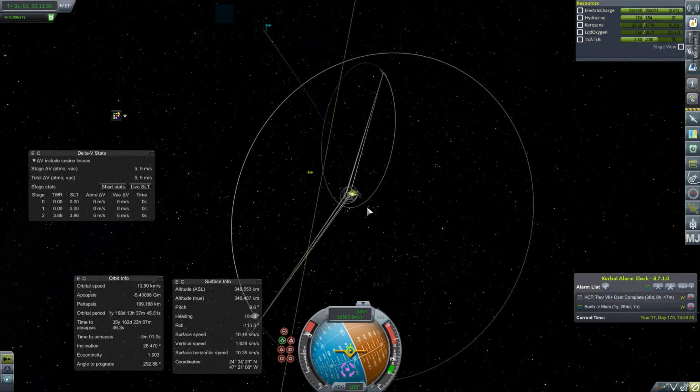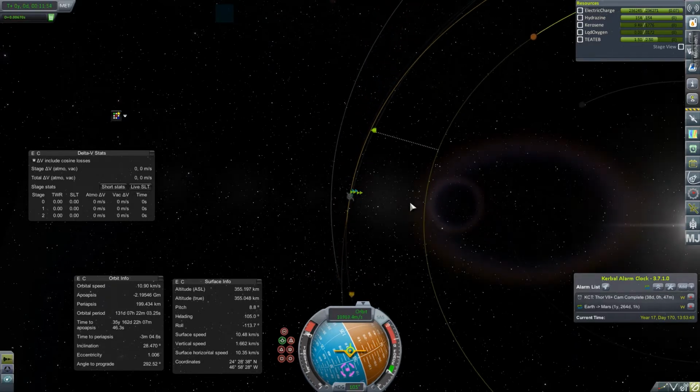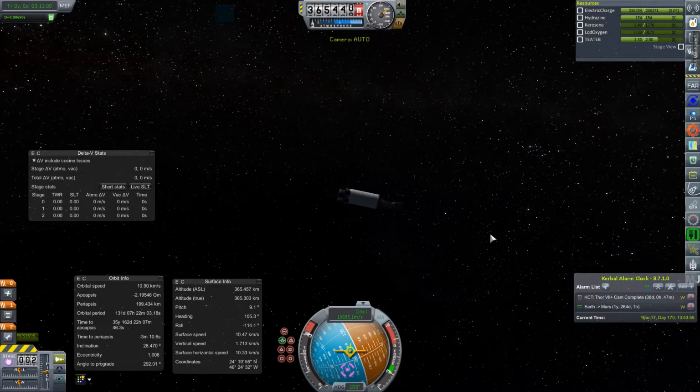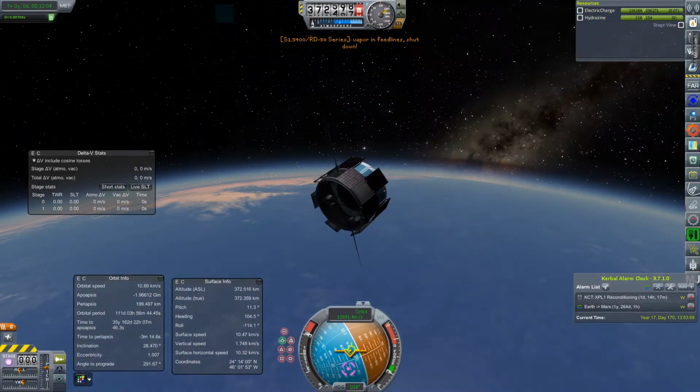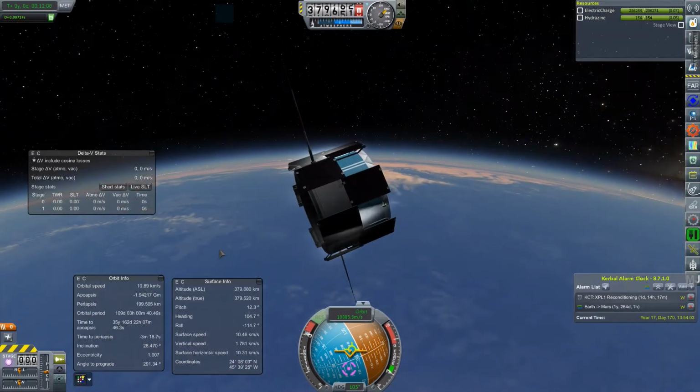Either way, with the cryogenic upper stages, I don't really feel too comfortable waiting a couple of orbits and spending a lot of time fine-tuning intercepts. So as you can see, we are still a good bit of delta V short of actually reaching Venus. So yeah, what can I say? Unfortunately, we have got another piece of space junk.